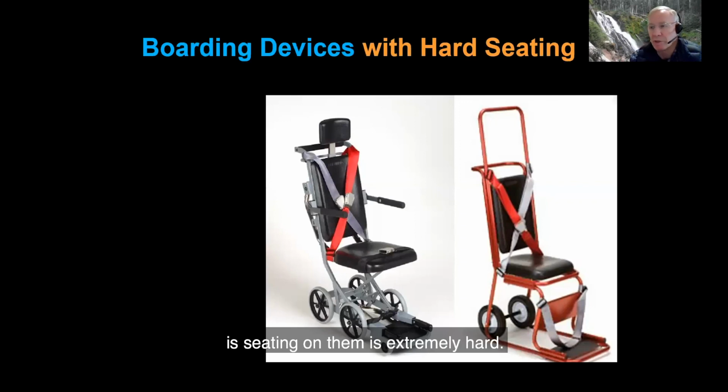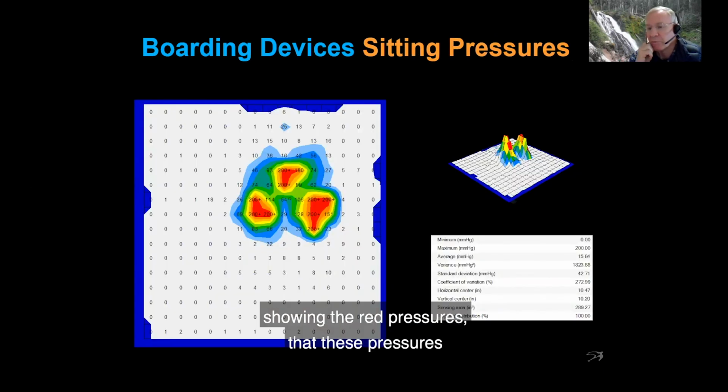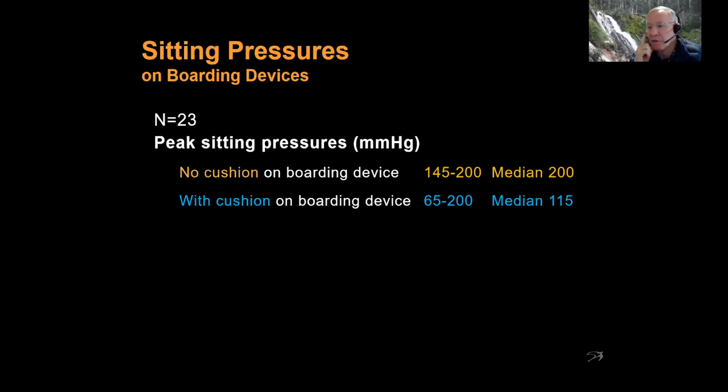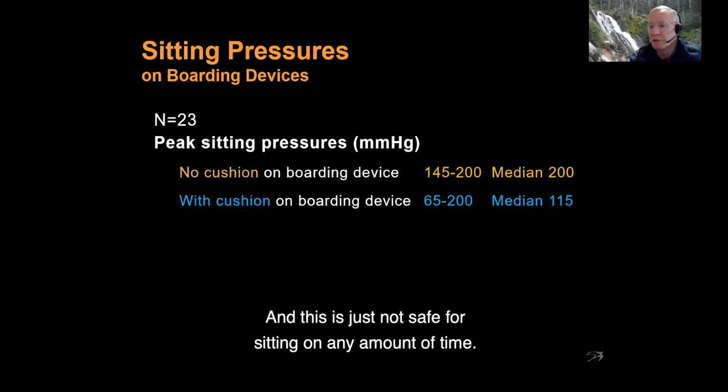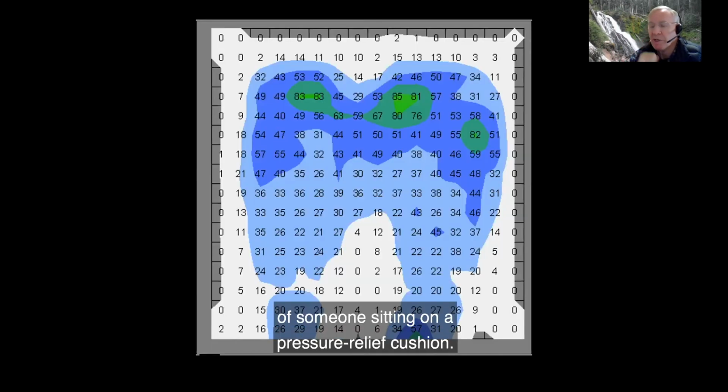Another problem with boarding devices is that sitting on them is extremely hard. Shown in this illustration is a pressure map showing the red pressures, which are basically over 200 millimeters of mercury pressure. And this is just not safe for sitting on for any amount of time. And even with a cushion, the pressures can be high on the boarding devices. This is the typical sitting pressure of someone sitting on a pressure relief cushion.